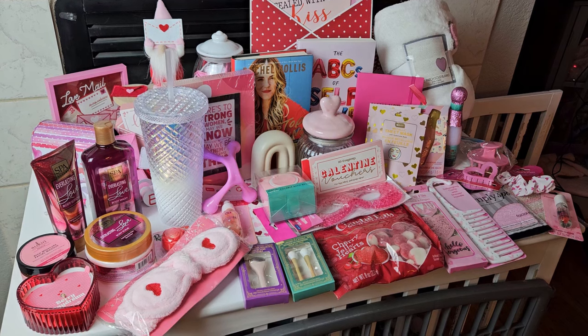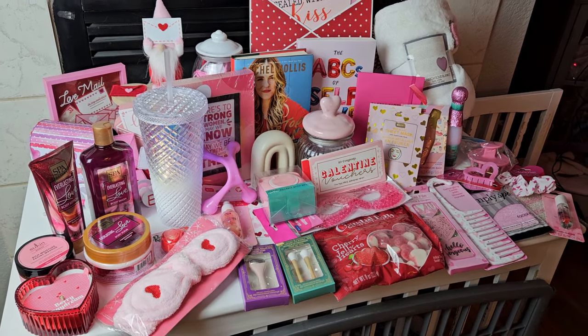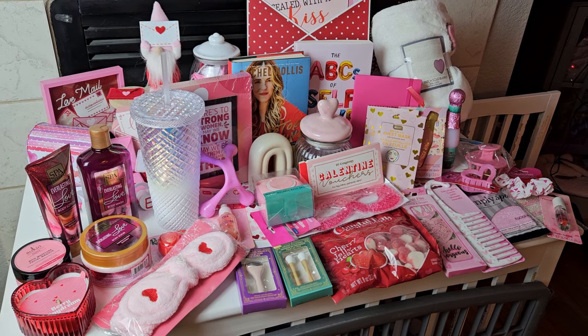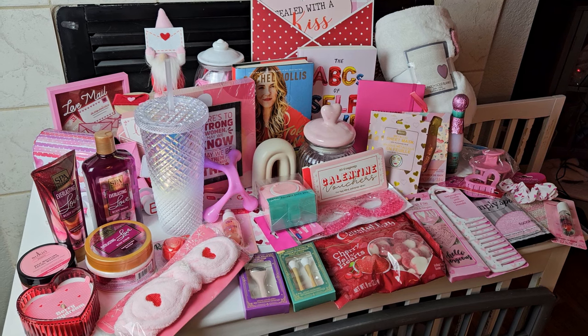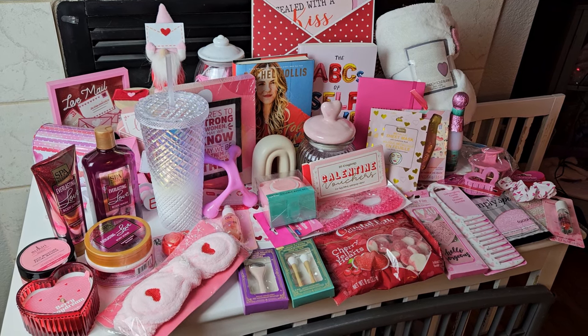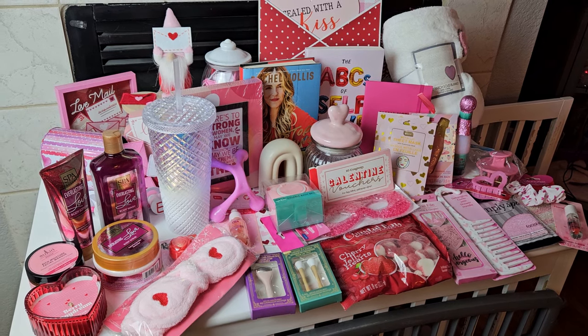Today we are going to put together a gift basket. This gift basket is actually meant to go as a prize for a Galentine's Day get together my sister-in-law is doing. She asked me to put together a gift basket so that someone can win it as a big prize with all the special women in her life getting together.